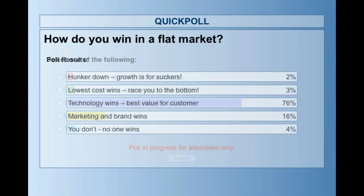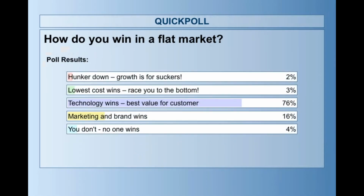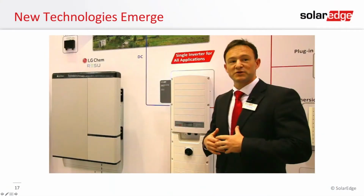All right, so let me read off the results here. Hunker down, growth is for suckers, 2%, 1%. Lowest cost wins, 3%. So we've got a group that is strongly in favor of number 3. Technology wins, best value for the customer. We couldn't agree more. And number 2, marketing and brand wins. I like these results. You don't, no one wins. So that's a 3% on the you don't, no one wins.